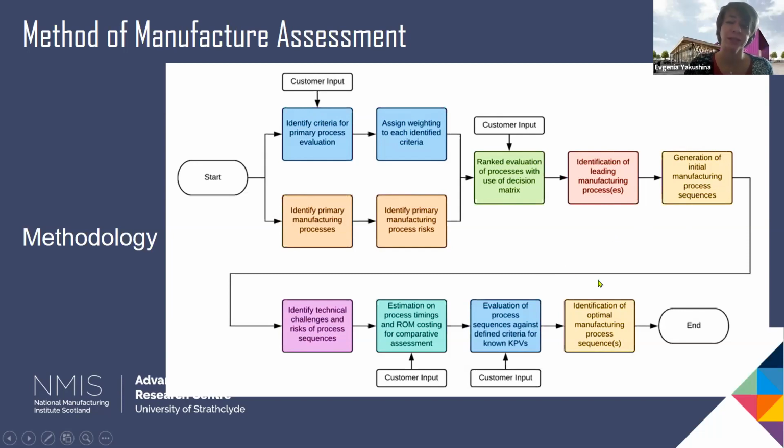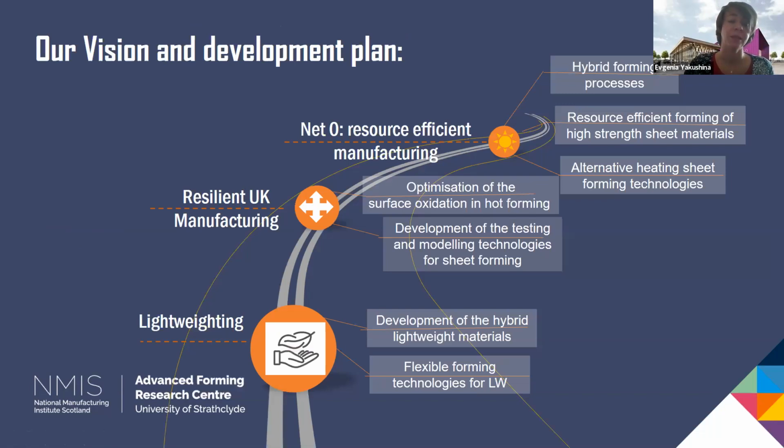And that's quite a flexible process, but at the same time it gives quite a lot of variety and in-depth understanding of all the requirements and parameters. And the last slide of my presentation today basically highlights the vision and development plan.